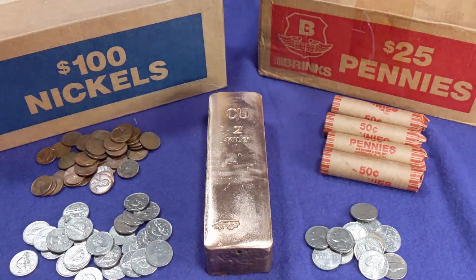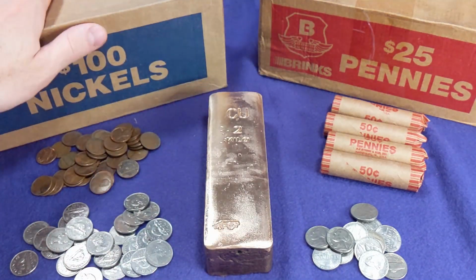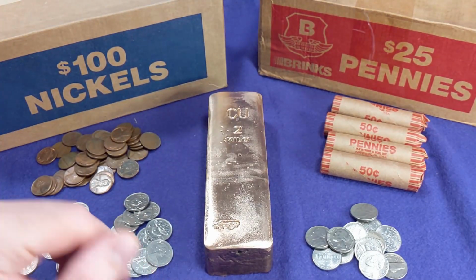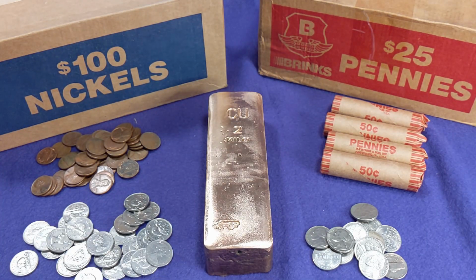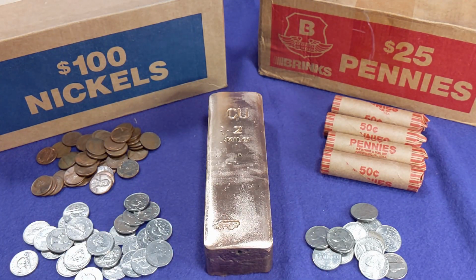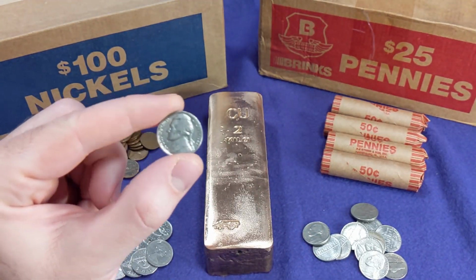And another thing to consider is that if the prices of nickel and copper get too high, our modern nickel may be the next coin the mint stops making. We stopped making silver coins because silver got too expensive. Then we stopped making copper pennies because copper got too expensive. Will nickels be the next coin that the mint stops making? I would not be surprised if we see the composition of the nickel changed sometime in the near future.